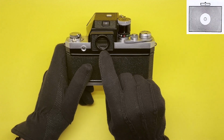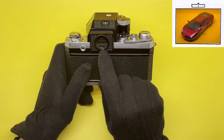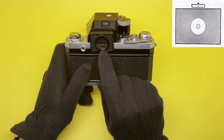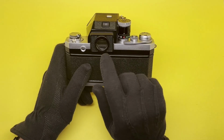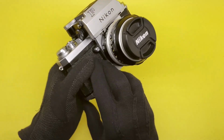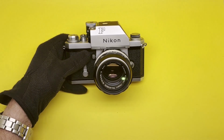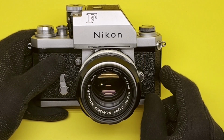There's a very nice clear viewfinder, 100% view, unlike many cameras of its time, like Leica's, where they're proud to have up to 80% or so view. Nikon came out of the box with 100% view. Nice, clear, large. In the front, we have the original Nikon lens, the 1.4 50mm standard lens.